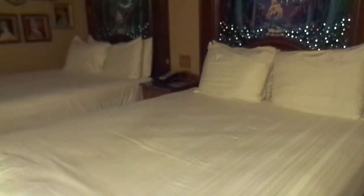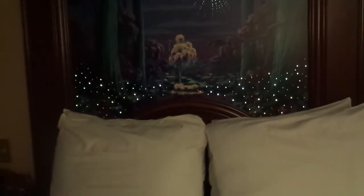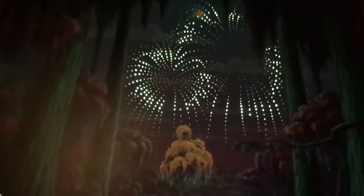In here we have a mini fridge, which you can actually order products ahead of time and purchase them. We did not. We chose to purchase our own. Right now there's nothing, but we eventually stocked it. Here's the TV. And here is the beautiful lighting firework display that is behind the headboard. There are 2 buttons that activate these lights, and they go on for approximately 30 seconds to a minute.